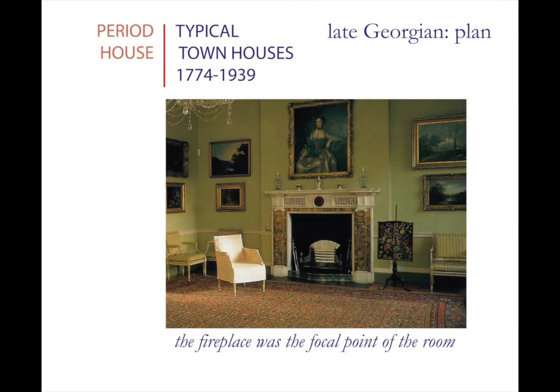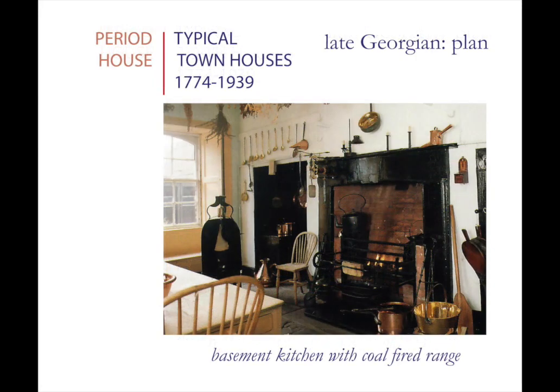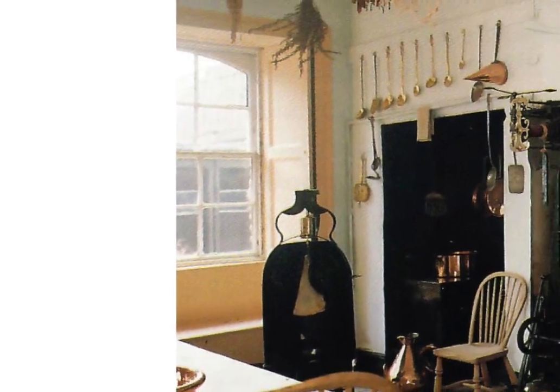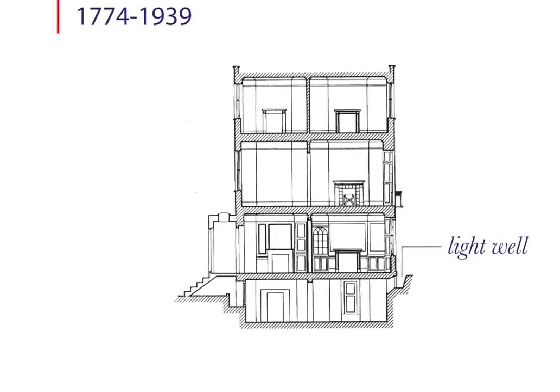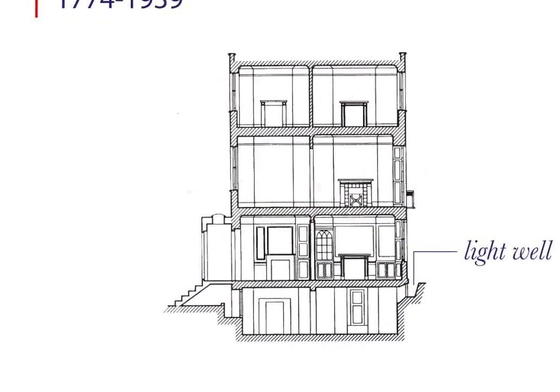The focal point of a room was the fireplace. It may no longer be there, but the chimneys often are. The kitchen was in the basement. In large houses, the kitchen was in the front. Its windows got light from the area, but in mediums they might only have a light well.